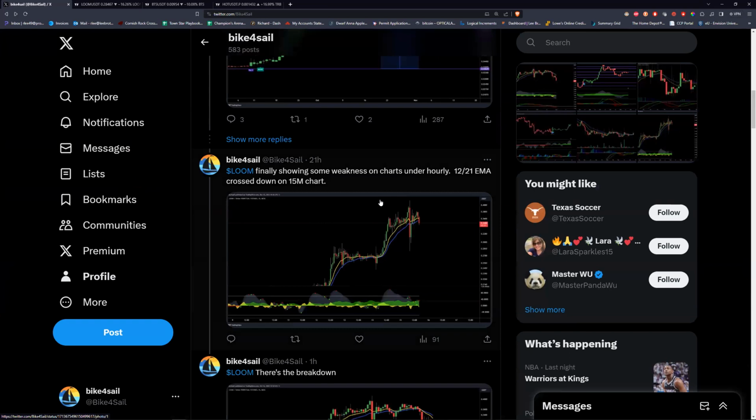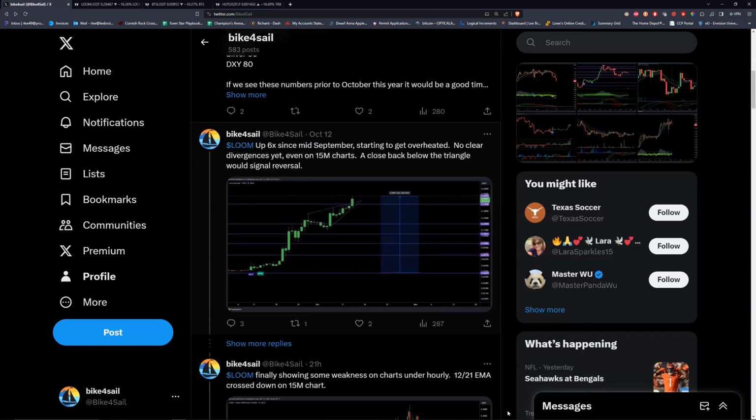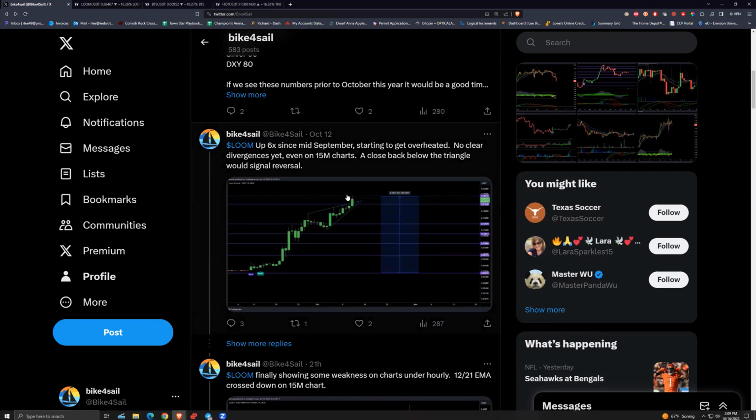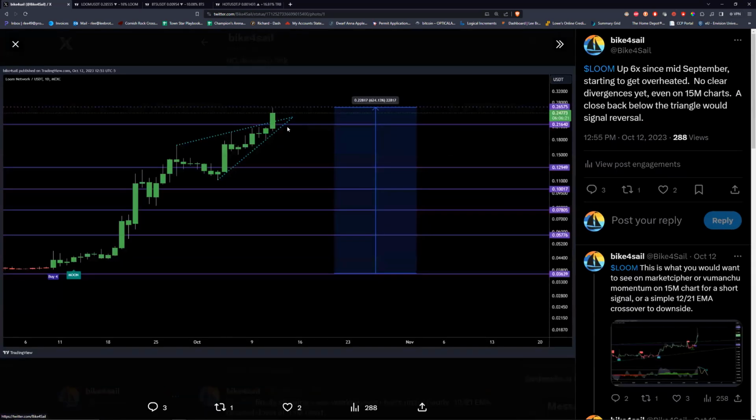The example I want to look at regarding the anatomy of holding on to a winner is Loom. I've been posting a lot about it lately. First time was on October 12th, 4 days ago. I was just pointing out the fact that it's up 6x and it's starting to get overheated, but there still weren't any clear divergences, even on the 15-minute charts. At that time, I was talking about if it got below this triangle, which would basically be below this previous resistance line, then that might be a point to take a short.